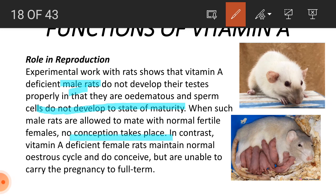In contrast, vitamin A deficient female rats maintain a normal estrous cycle and do conceive, but in the later stages of pregnancy, they are not able to carry the offspring to the full term of the pregnancy.